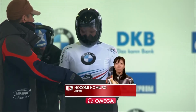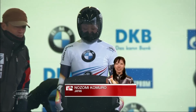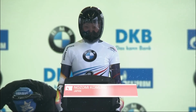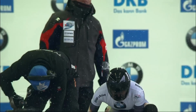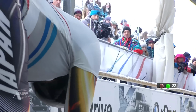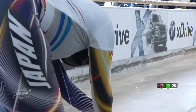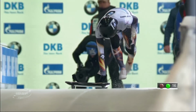Next up for Japan. First time this season for Nozomi Komuro. Last time she raced here was in 2015, and that was on the second tier, the Intercontinental Cup. She's never raced here since then, and she has done 2 other races here. She raced here in the World Cup 2009, 2012.